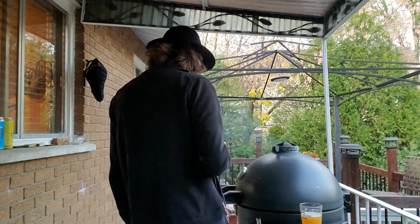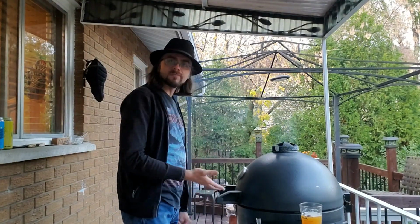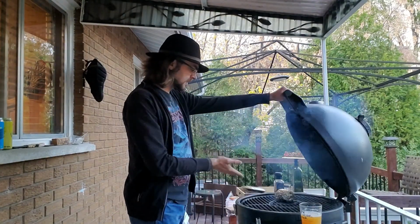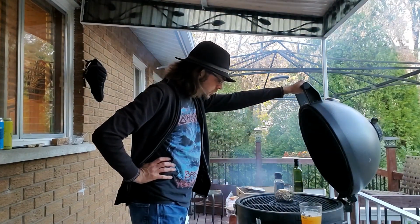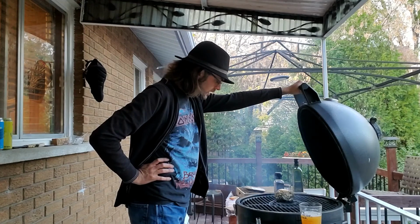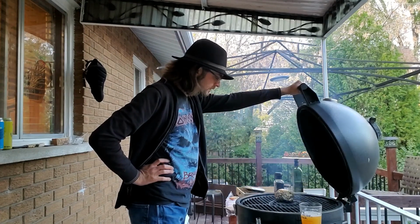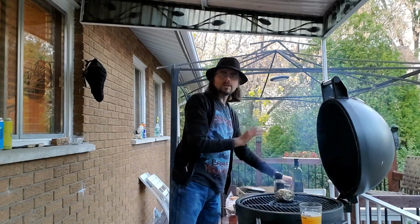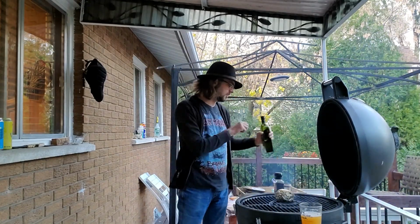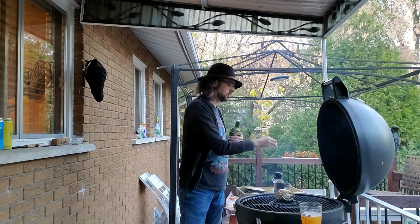So let's see how we're doing. Okay, we're at 500 degrees still. This potato looks like it's going good. Most of the ashes are over here, and the charcoal looks like it's embers, but not flaming as much. So we're good to go. I'm probably going to go for the next step too. I'm going to oil this up just so it doesn't stick with the next thing I'm going to grill. But just slightly, not too much.